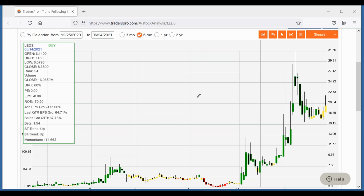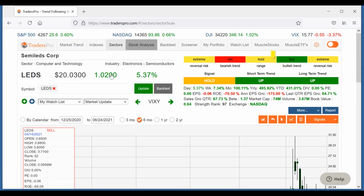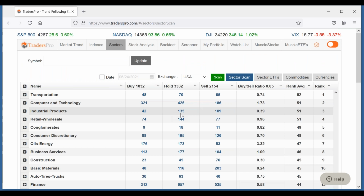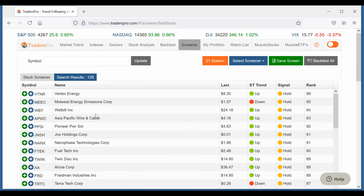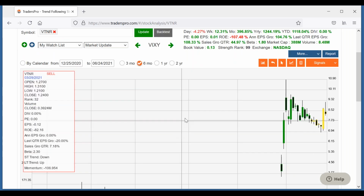All right, let's go to industrial products. And I like the one at the top of the list here, VTNR, 99 strength rank. This is probably real close to getting a buy signal.